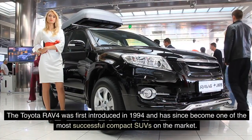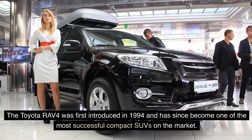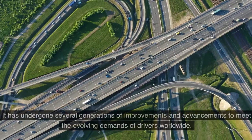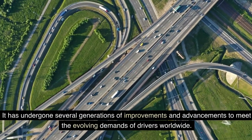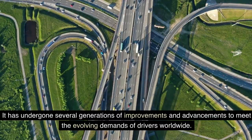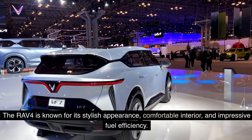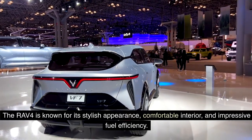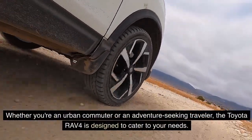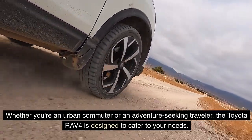The Toyota RAV4 was first introduced in 1994 and has since become one of the most successful compact SUVs on the market. It has undergone several generations of improvements and advancements to meet the evolving demands of drivers worldwide. The RAV4 is known for its stylish appearance, comfortable interior, and impressive fuel efficiency. Whether you're an urban commuter or an adventure-seeking traveler, the Toyota RAV4 is designed to cater to your needs.